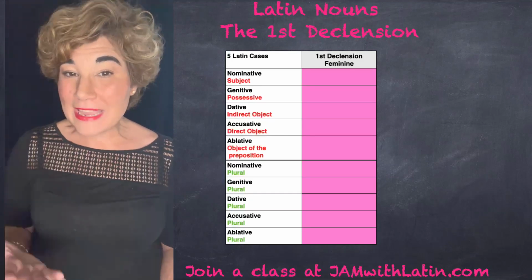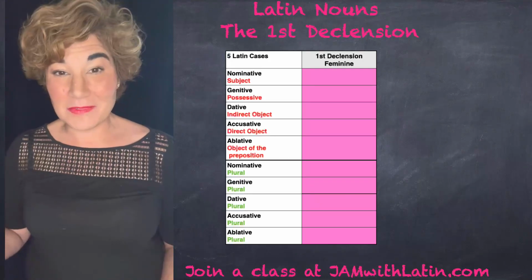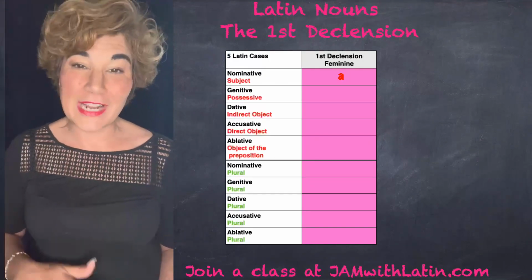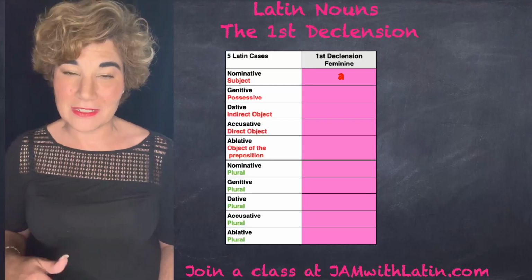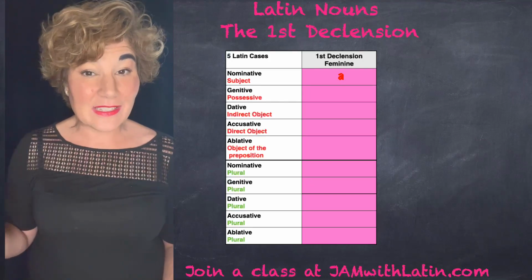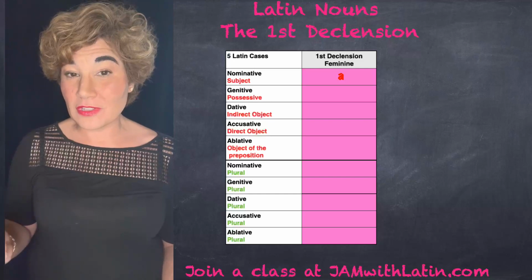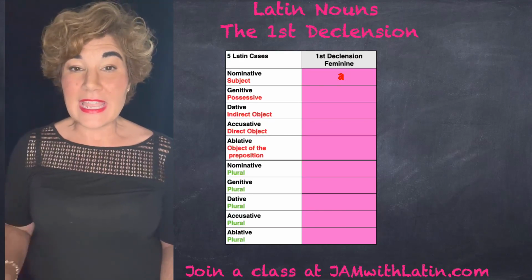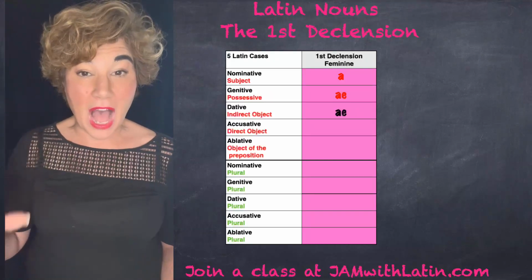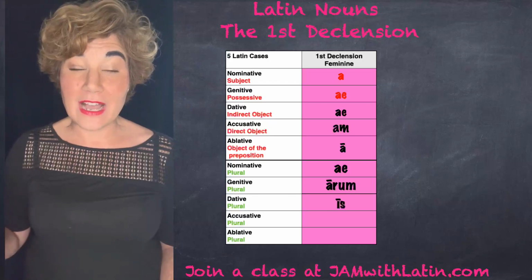And remember, our cases tell us the jobs or roles of a noun in a sentence. Nominative, subject; genitive, possessive; dative, indirect object; accusative, direct object; and ablative, object of the preposition. Our singular noun endings, so the endings are what change to show us the different roles or jobs of the noun in the sentence, are -a, -ae, -ae, -am, -ā.